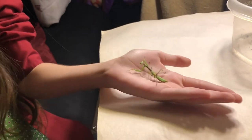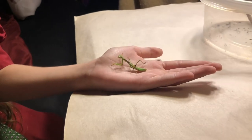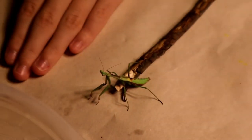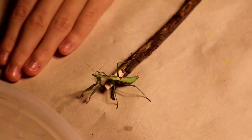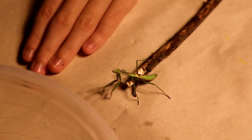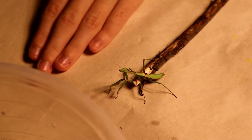Most praying mantises do not make it through the winter, however, they are cold-blooded, and they have been found to sometimes hibernate through the winter. We're hoping that might be the case with our little buddy, because we have grown quite fond. It would be fantastic if we saw her in the spring.